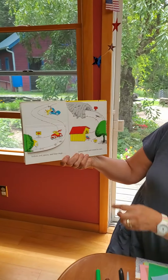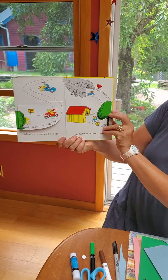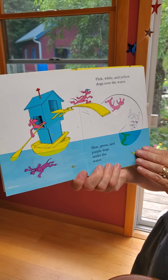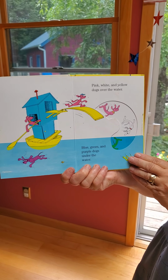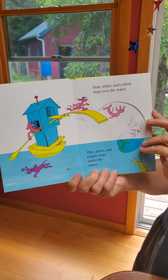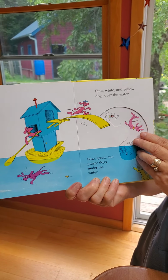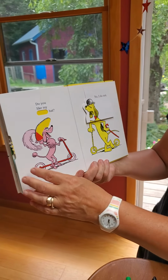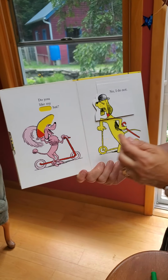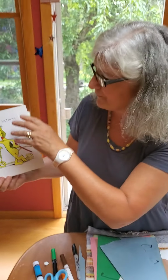Yellow, red, green, and blue dogs going round and round in cars. Can you see that moving? This page is really cool too. Pink, white, and yellow dogs over the water. Blue, green, and purple dogs under the water. Look at that, that's a lot of fun to play with. Do you like my yellow hat? No, I do not. Well, that was rude. Yes, I do, said the dog.